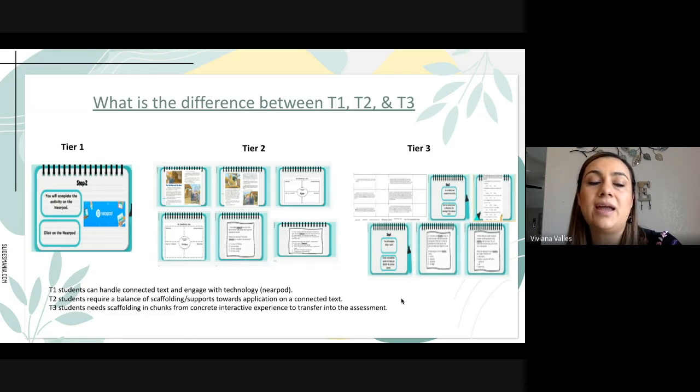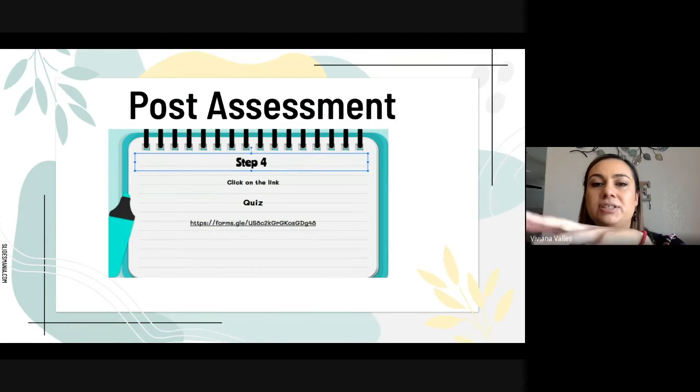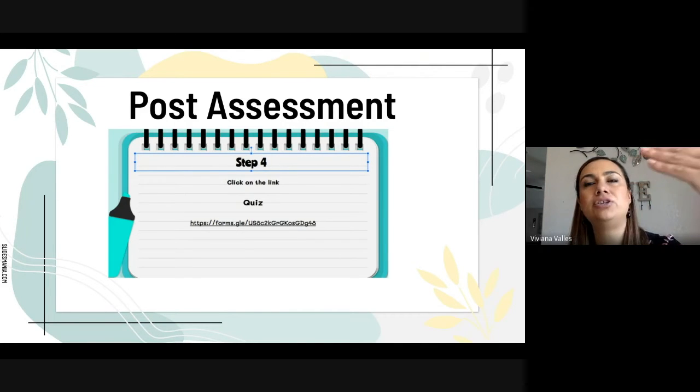So the tier 1s can handle an engaging text, whether it's paper, pencil, or online. Tier 2s, they need more of the scaffolding to support the application to connect to that text. Your tier 3s need more of the scaffolding, but you have to chunk it into concrete interactive activities for them to be able to be successful. Any questions so far? And then each tier has its own post-assessment. The tiered stations in reading should take you about 2 weeks to go from tier 3 to tier 2 to tier 1.